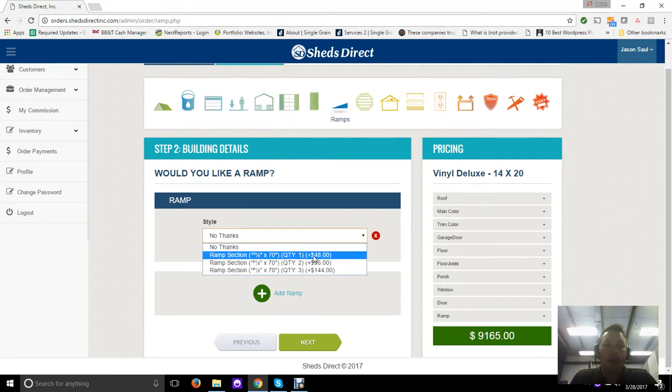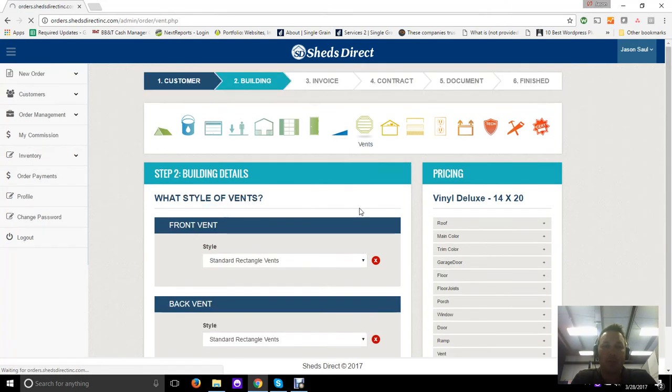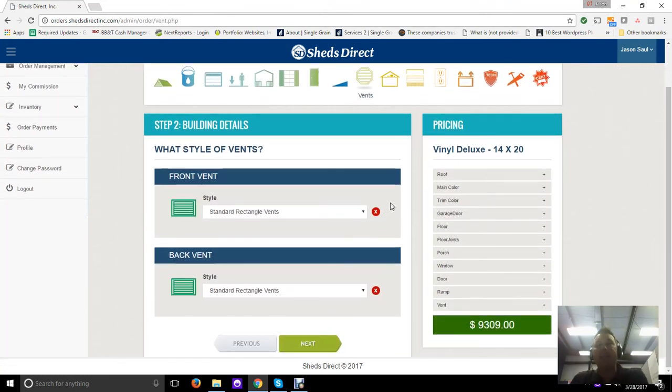Ramps come in quantities. We have quantity 1, quantity 2, quantity 3, depending on the size of the door. You could add additional ramps if you choose. Anything that's standard, the rectangular vents, come standard. So 2 of those come standard with the Vinyl Deluxe. So those will automatically preload for you when you get to this page.